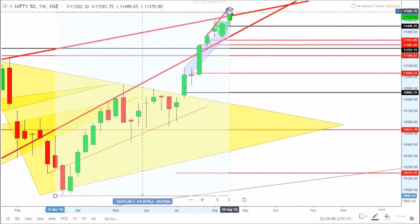Nifty should not move beyond this. It should consolidate, or it may fall back again. It may be a false move, or before a rally it can touch this base and again start moving up. So it all depends on how international markets are moving.